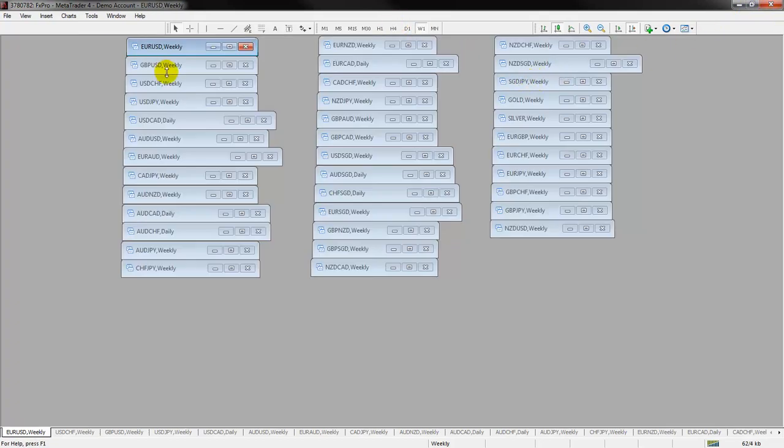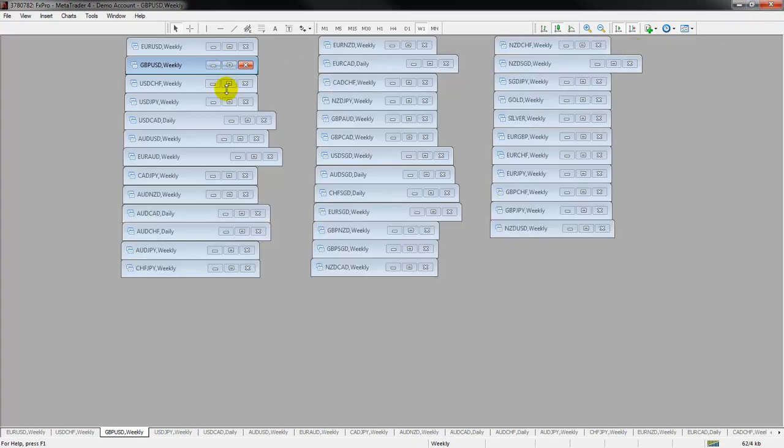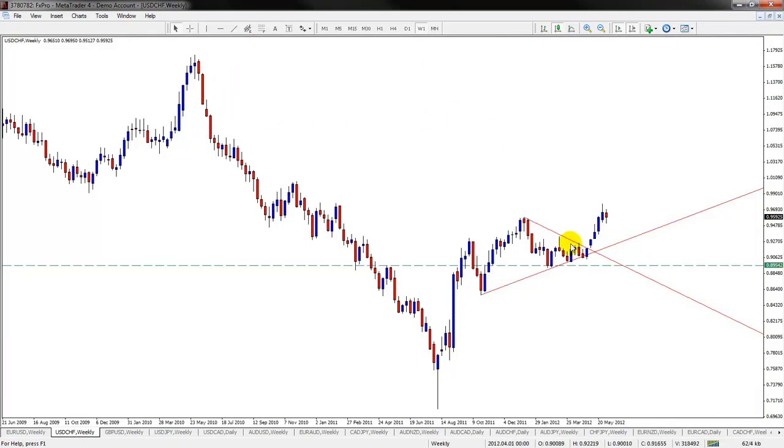Now this one contrasts that to the pound, where the pound actually fell down to this level and has found support. So it's a very different idea here. It has not yet traded below and closed below 53.50. So those are very, very different charts. Here's a Swissie. We were watching this constriction and it broke out.